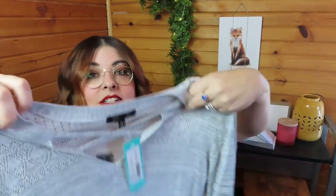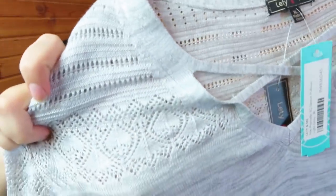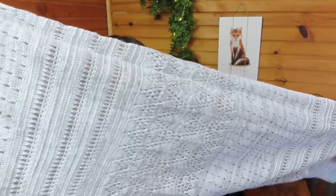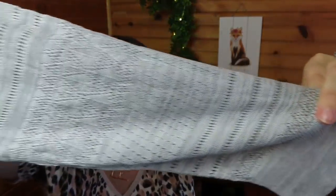Oh, okay. I didn't notice this when I pinned it, but here's that Letty and Me. Hi, baby. My dog's in here. Letty and Me Nikki Pointel 3/4 sleeve pullover in light gray. I didn't notice when I pinned it that it has that detailing. But it has the crisscross front, which I still love. It has 3/4 length sleeves. It's pretty. I thought it was just a solid gray. But look at all that detailing, you guys. That is really pretty. I'm excited about that.